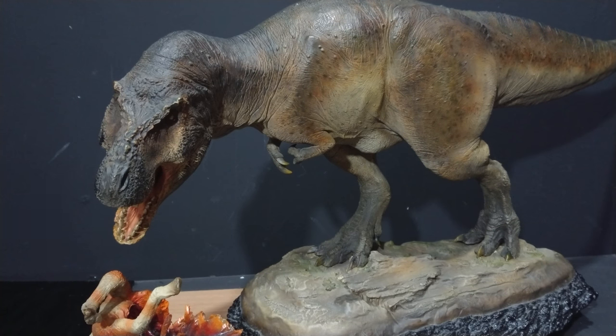But that's about it, guys. It's a big T-Rex eating another dinosaur. What more do you want? Paint on the base. Yeah. Paint on the dino. Yeah. So there you go. That's my review.